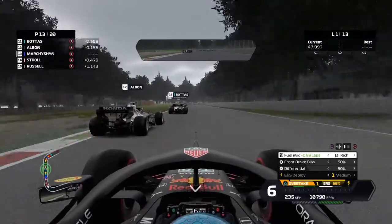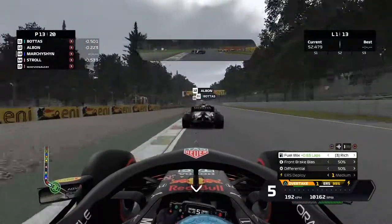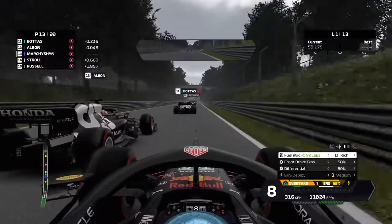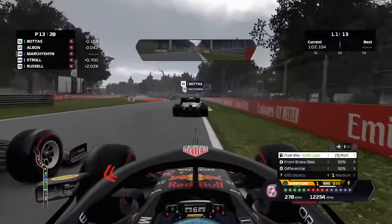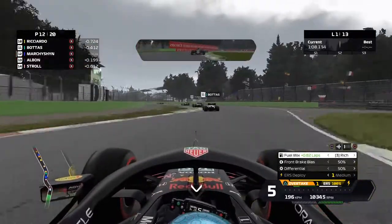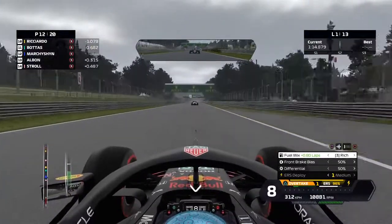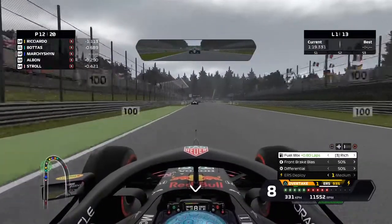That's what we like to see at the start. Well done. Albon, get out of the way. I am still not giving that position back because that was sweet. Totally legal. A little bit of grass, not a big deal.